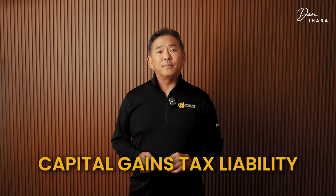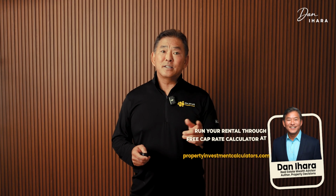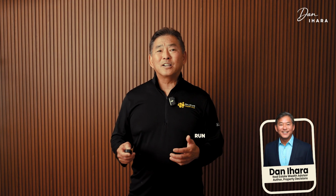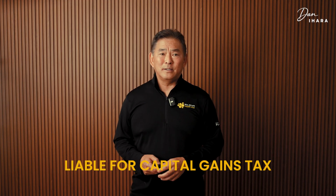Number 3, capital gains tax liability. This is the gap between your market value and your adjusted cost basis. In many markets like Hawaii, where values have doubled or even tripled over the last two decades, this number can be substantial. The owners who know it can plan around it. The owners who discover it at the closing table will be liable for capital gains tax. They may not even know it. They may find out the devastating truth about their property decision at the next tax season.